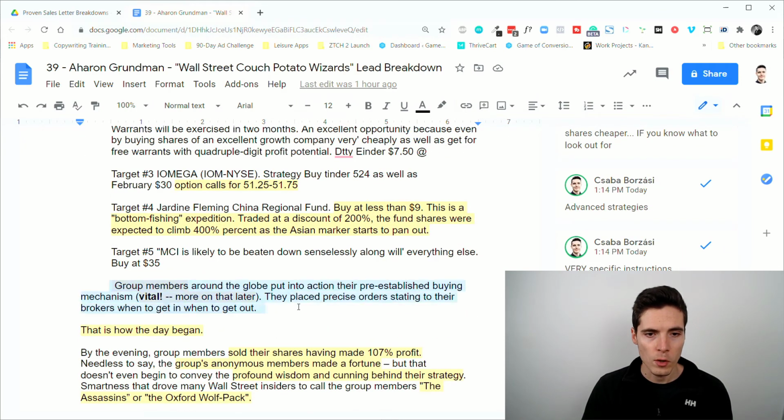And then we have a cool part after these 5 targets: Group members around the globe put into action their pre-established buying mechanism, vital, more on that later. They placed precise orders to their brokers when to get in and when to get out.